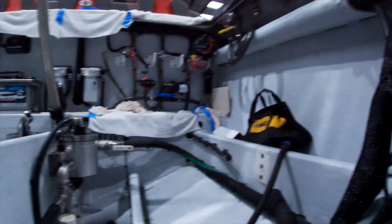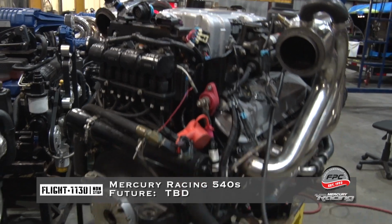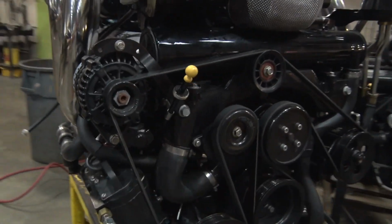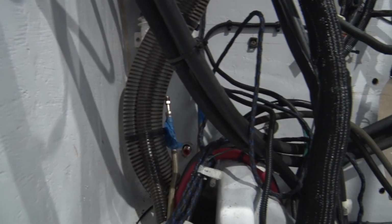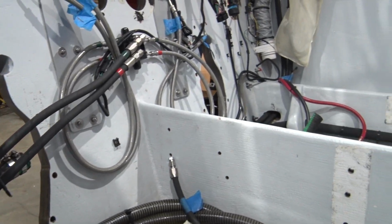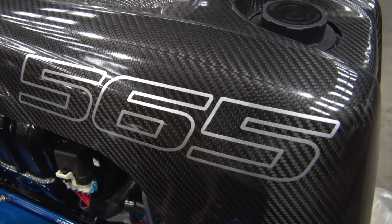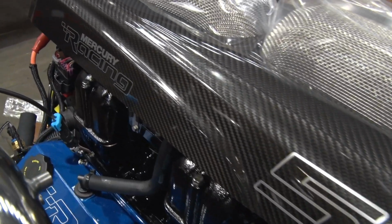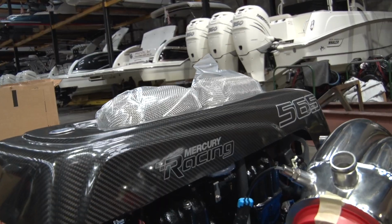Not really a lot of rigging to do. You know, the boat was rigged for the 540s, and essentially the 565s are a little bit of an upgrade, of course, in horsepower, and the style of the engine has some modifications, but essentially these engines are going to bolt right in, and all of the hardware that is currently installed in the Cigarette is going to be reused. Of course, these 565s have a new set of technical specifications, and there are some design changes in the overall engine, but essentially we're getting a very similar sturdy Mercury Racing platform.